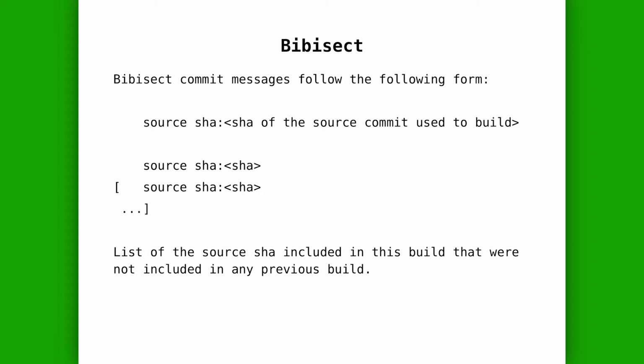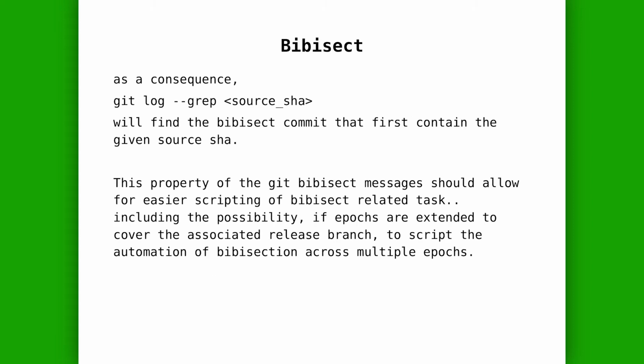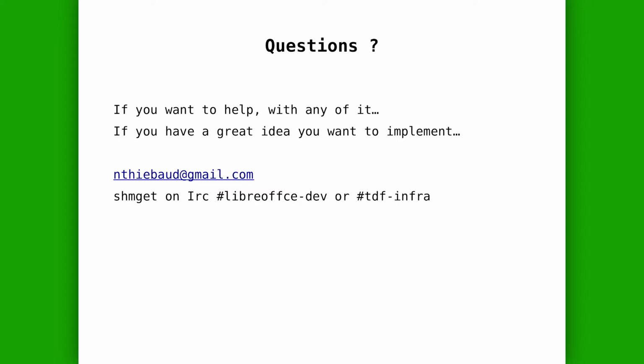I mean, there's a lot of things you can come up with once you have that to be able to navigate multiple repos. And that's all I had on the topic.